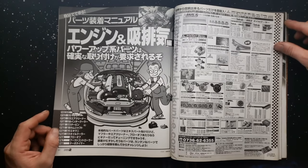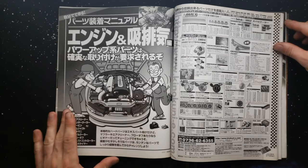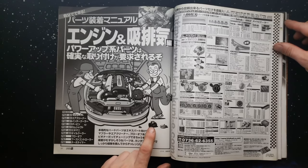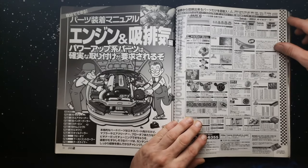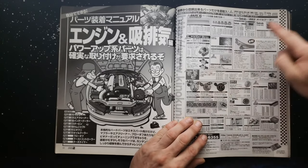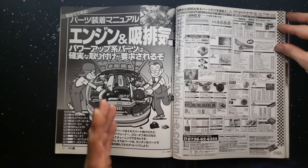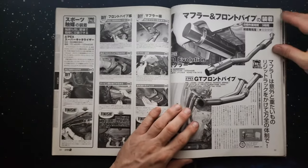Engine DIYs, power up parts. We've got our mushroom. This is the thing I was talking about before. That kind of looks like an airflow meter, but do they have a picture of one? The adapter is so that you can run your water temp. You just cut your radiator hose and put one of those in. It looks like that. Over we go.